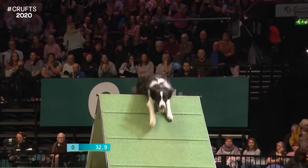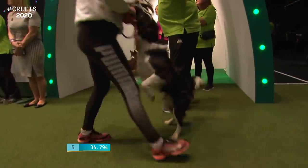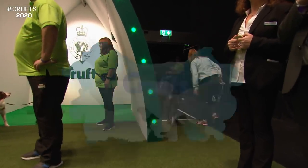And there we go. Oh, that's a pole down over the A-frame. And the last jump, well done. Fantastic time, 34.794. Just the five faults. Fantastic effort there.